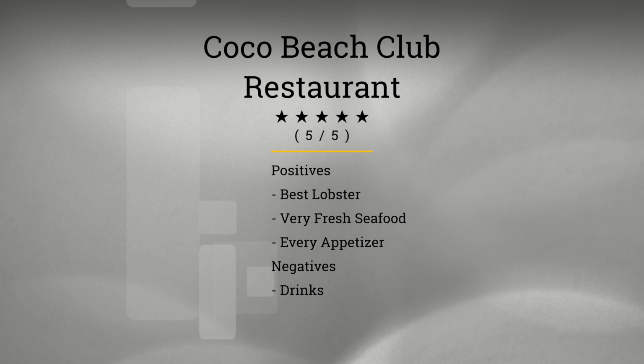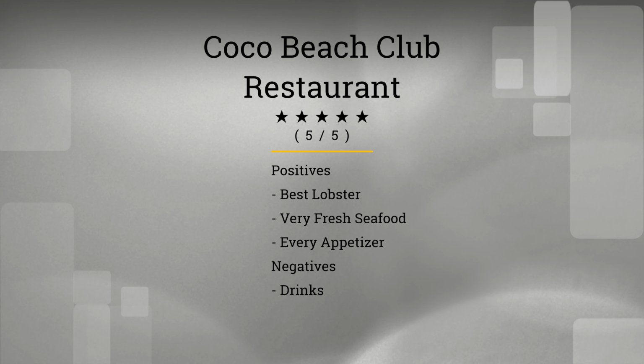The negatives about the restaurant: the drink. Now, again, I only tried one, but it wasn't very good. It was okay, but it was like a drink you would get from a poolside bar on one of the cruise ships. It was definitely nothing fancy.